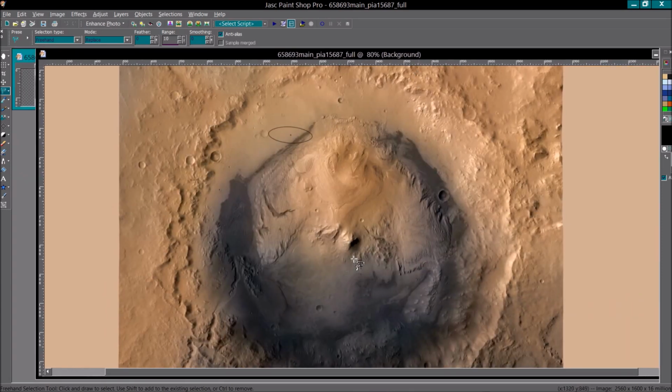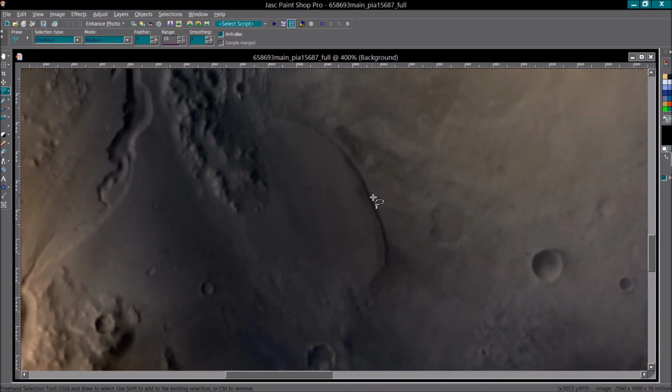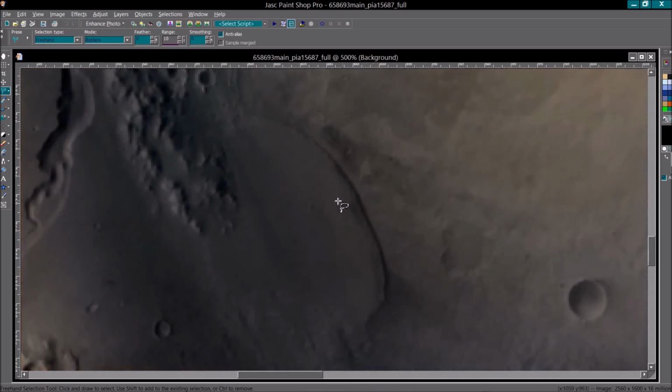Now I've been staring at this for a couple of days, and it struck me almost immediately that this looks like an artificial structure. And even in this fairly heavily censored image from NASA here, you can tell that there's something artificial going on here. There's this very strange oval object here that looks like it's sunk into the ground. This could be a massive structure of some sort. It looks artificial. It looks a little bit too good to be true.